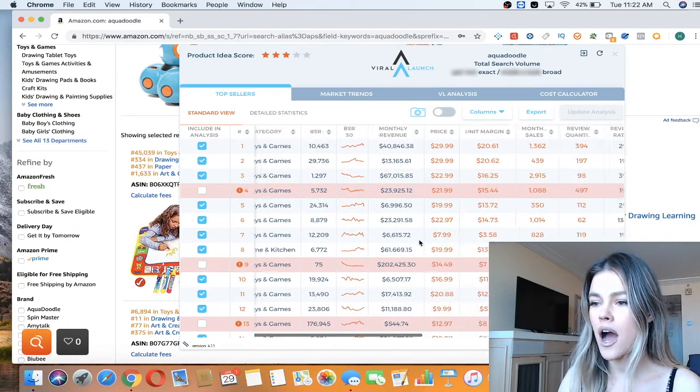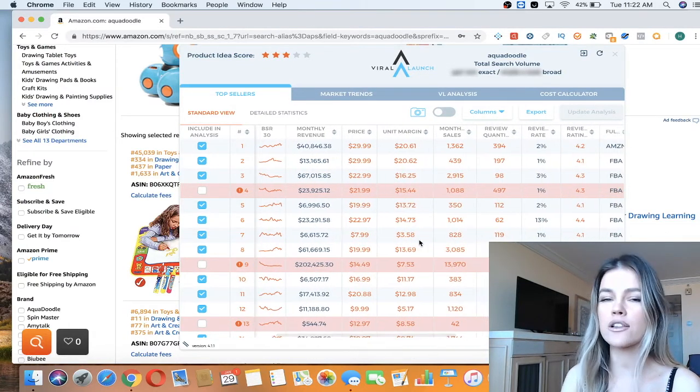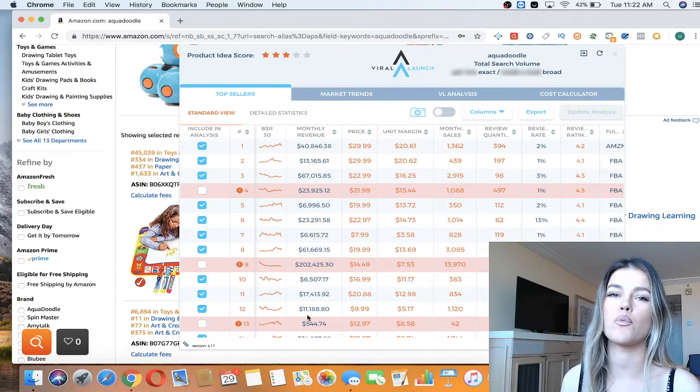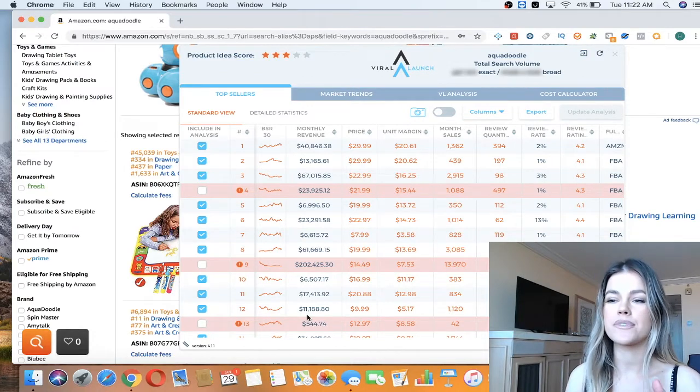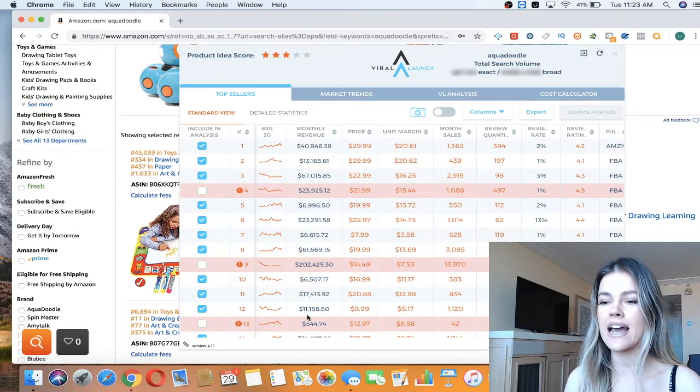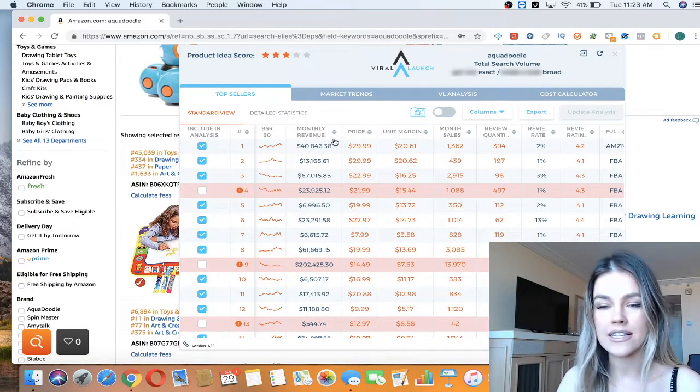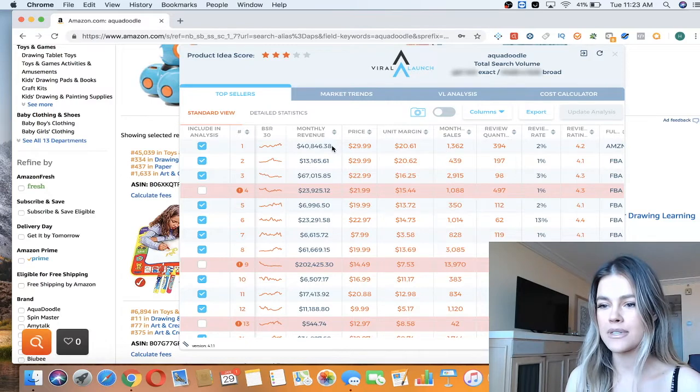So right here, I look at the monthly revenue, and what I look for is stability. I look that pretty much everyone on the first page, minus maybe 1 to 3 people, have sales velocity and have the revenue to be quite similar. It doesn't have to be high. That is the other misconception. I'm not looking for $40,000 products.